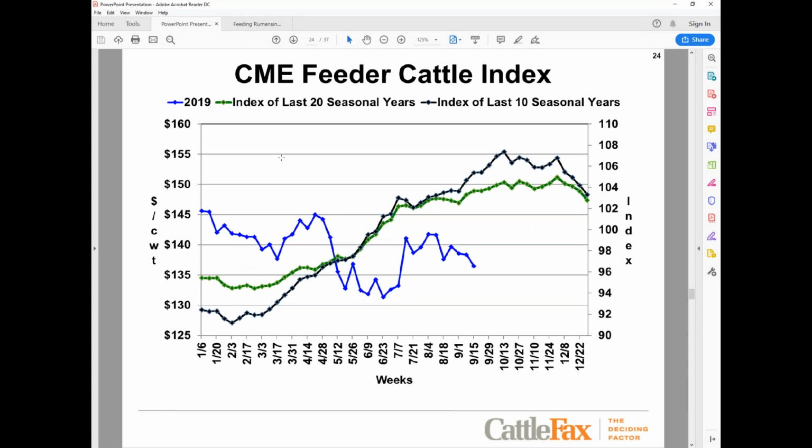As we transition into the feeder market, here we're looking at the CME feeder cattle index on a weekly basis. This basically represents an 800-pound feeder steer. You can see back in the April, May time period when we had that corn rally, we saw a pretty big drop in the feeder and the calf markets as well. Your cost of gains increase in the feed yards, so they're going to pay less money for the feeder cattle.